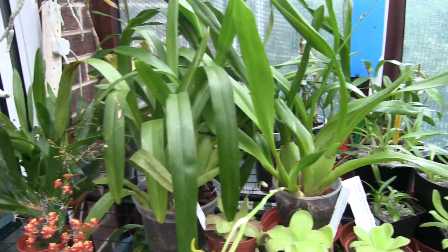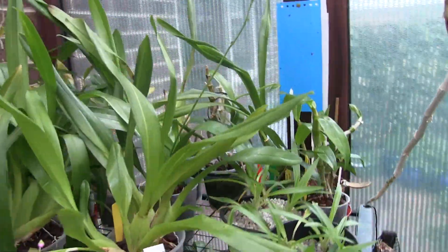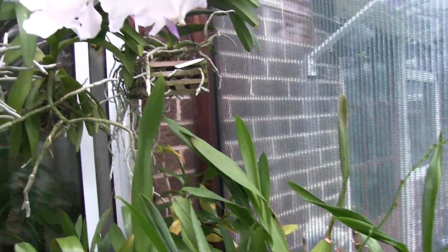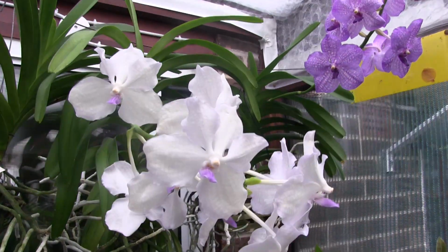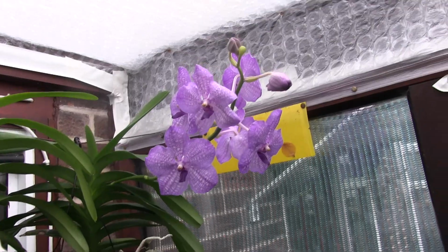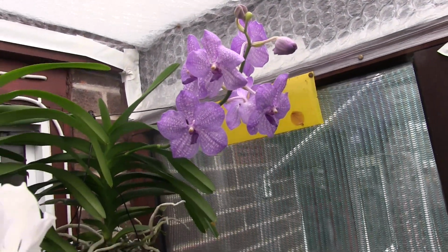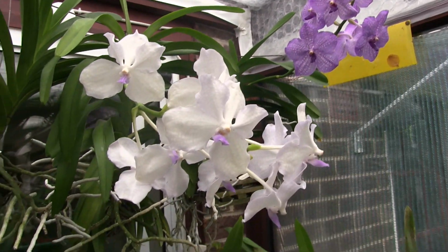Right, that'll do for today, because instead of talking about the watering, I'd like to actually get on with it. I've lost my heat now. Quick last look at the two Vandas that are out, the big white and the big blues out now. I love those blooms. Now in both cases, those are second spikes for this year.